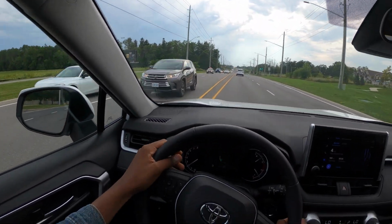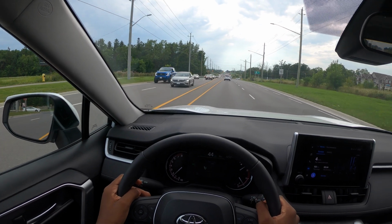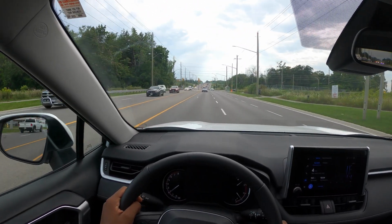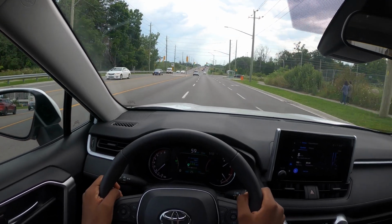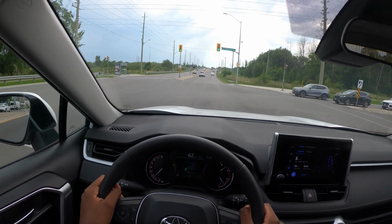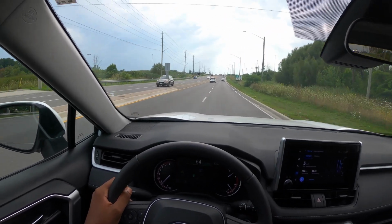Lots of body roll in this one. For a quick little maneuver like that in eco mode, I felt a ton of body roll. But of course, we have the cloud seats based in this one.